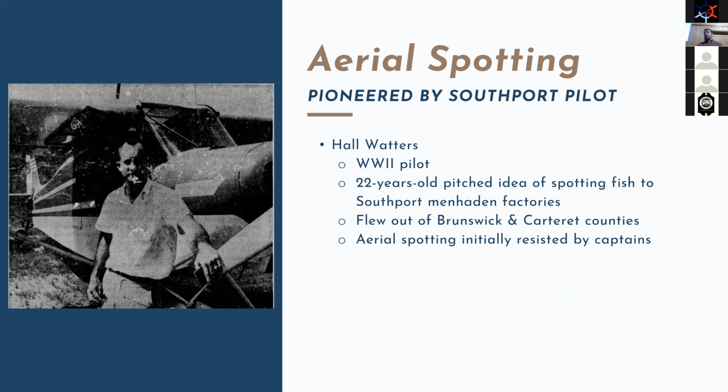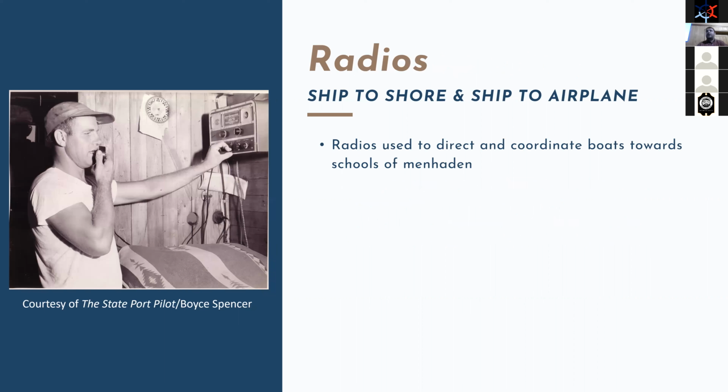He owned his own independent company, I believe, but a lot of factories started buying aircraft and employing pilots. And this method spread up and down the coast, and it also spread internationally. Radios became more common in vessels after the war. So there's this ship-to-shore communication as well as communication between ships and aircraft where they can coordinate their activities and go after fish more efficiently.